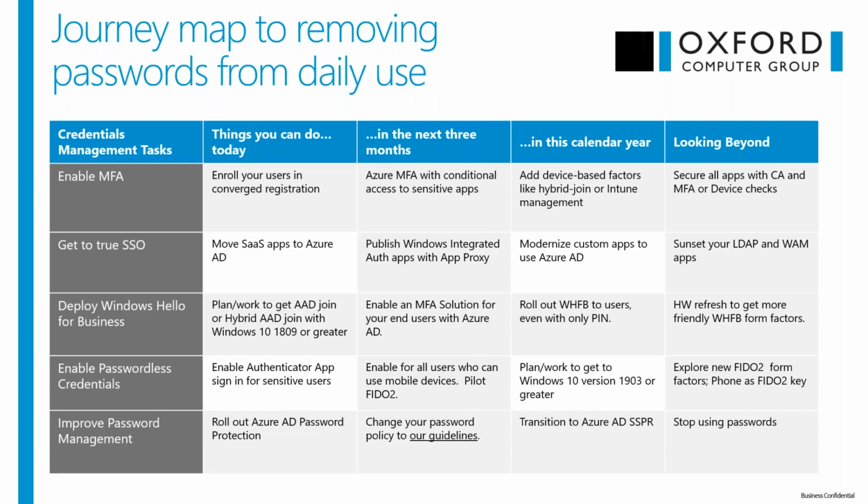This is just a journey map to removing passwords from daily use, right? So we talked about some of these things, enabling MFA as a start. Those are things that you can do today, right? Moving to SaaS apps to Azure AD, deploying Windows Hello for Business, enabling Authenticator app sign-in for those sensitive users in Passwordless, and there is a new feature. I think maybe a month to a month and a half ago was announced.